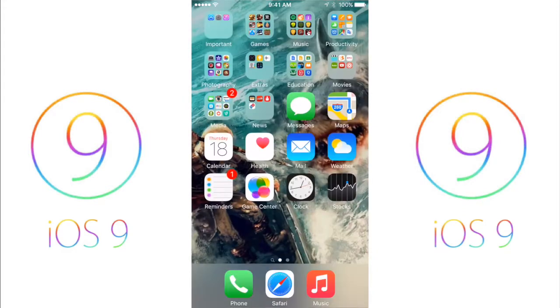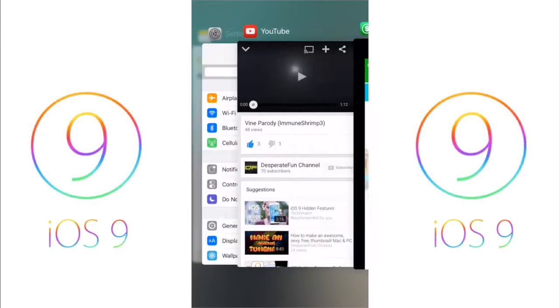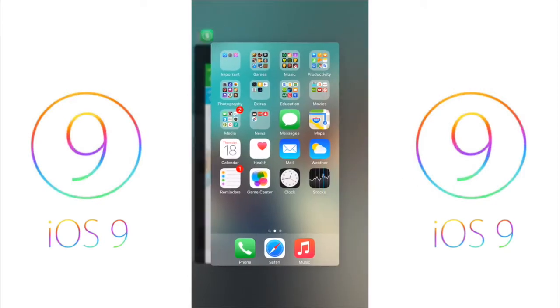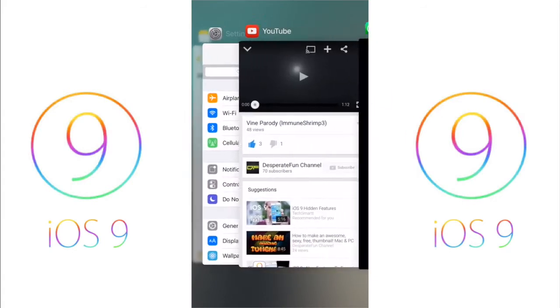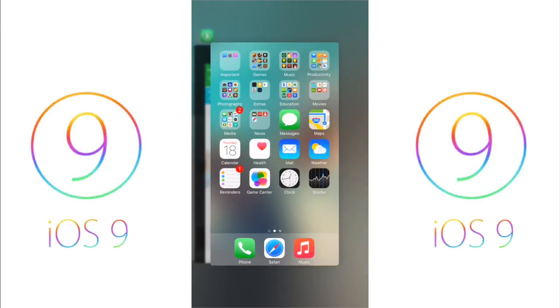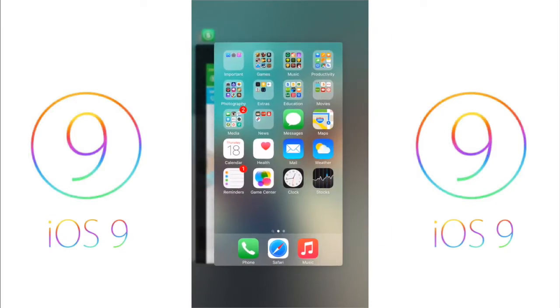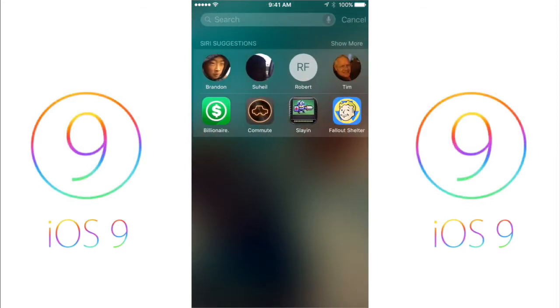Now, here's a really big feature. Here is multitasking. Now, if I double click the home button, look at this. This looks so much nicer, doesn't it? I mean, sometimes it can get a little bit hard to know which apps are where, but in general, this looks much nicer. Now, as you notice, there's no more contacts at the top now. That's because it's moved over to right here.